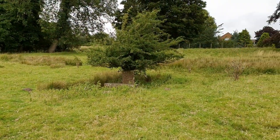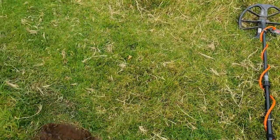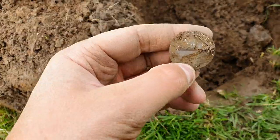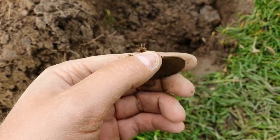Just wondering what that thing is over there. It's like a little trough with a gravestone or something. Anyway, this was a solid 21. Opened it up and it slipped out. I've completely annihilated it with my spade. But luckily it's just a half penny.